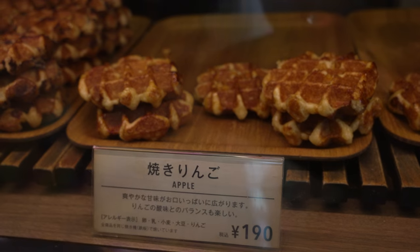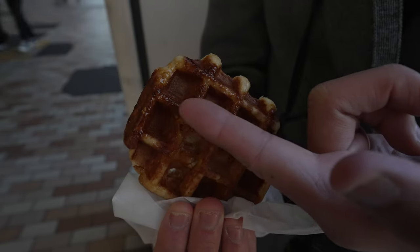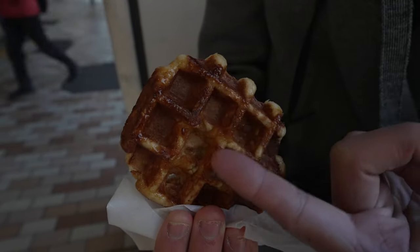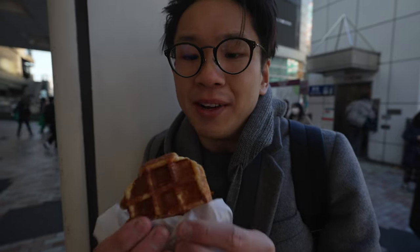Hey guys, so we got the waffle. It's a Belgian waffle and we got the apple flavored one. It's about 190 yen for its size. Not the cheapest, but anyway, you can see over here there is some sort of glazing up top. I think it's maybe some sort of sugar. And oh, it smells pretty nice. I can smell a little bit of the hints of apple. Anyway, let's go.